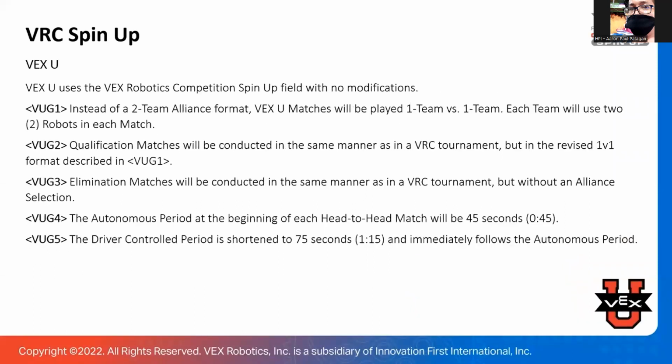Next, I would like to introduce VEXU. VEXU is for college teams and uses the VRC Spin Up field with no modifications. Instead of a two-team alliance format, VEXU matches will be played 1 vs 1. Each team will use 2 robots in a match.